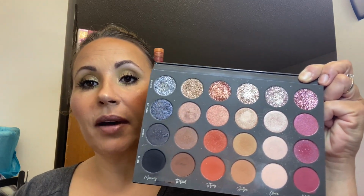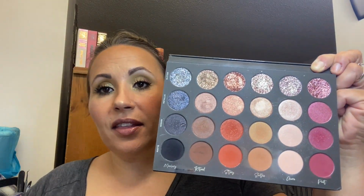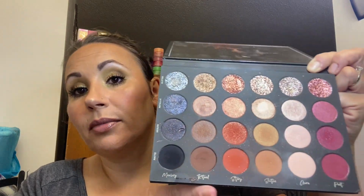You can really combine any of those colors. And I think it's very versatile. There's so many things you can do. So even if this was the only palette that you had in your collection, I don't think you could go wrong either.